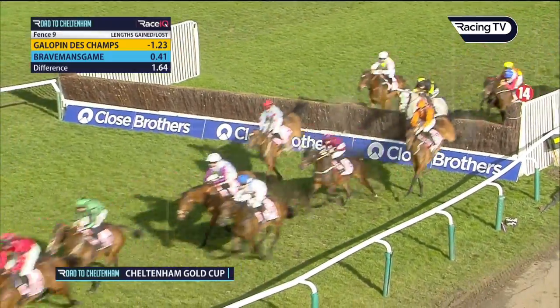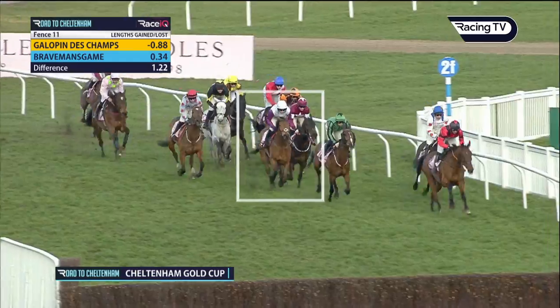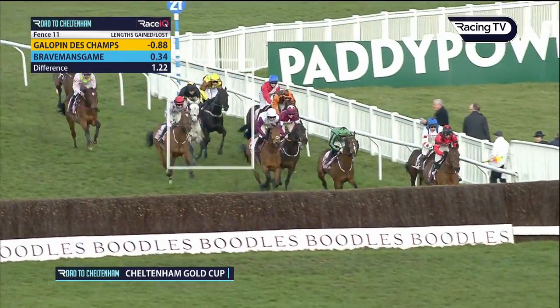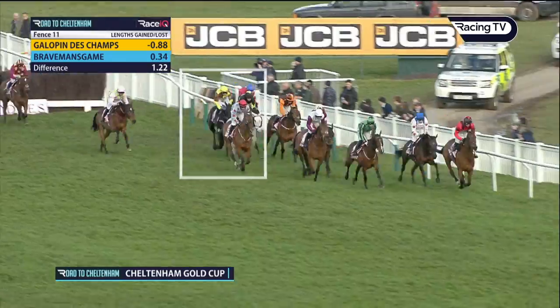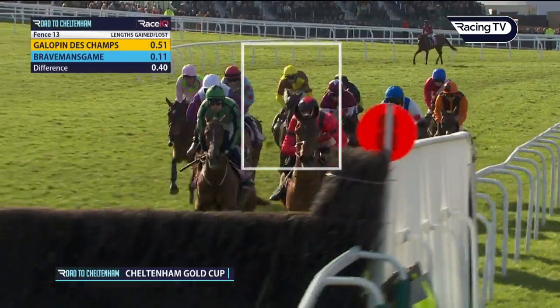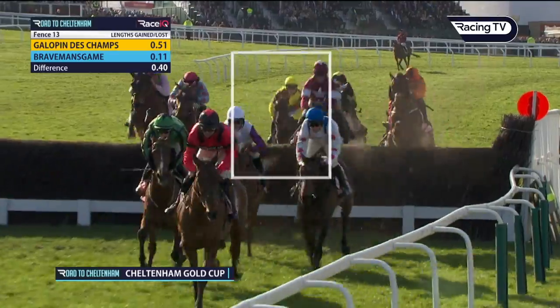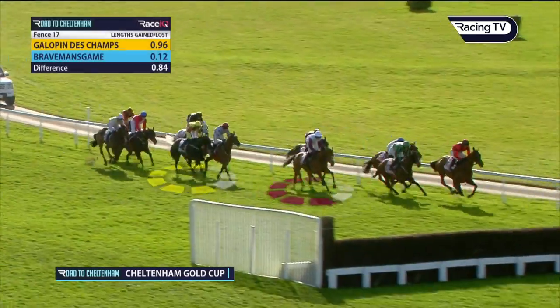Fence 9 is going to be the next one coming down the hill, 4th last. Bravemansgame could be quicker. 1.64 lengths was his advantage there. They get to the second last in the first circuit, a little over a length for Bravemansgame, and again, it doesn't look to be much wrong with Gentlemansgame's jump, but because he jumps into the back of the grey, he's nowhere to go. The first fence Gentlemansgame actually makes ground on Bravemansgame is this one, when he's out in the clear and Paul Townend has moved out off the outside.